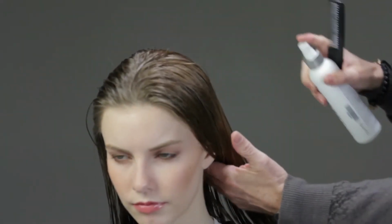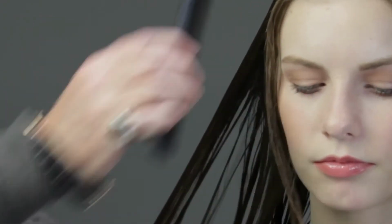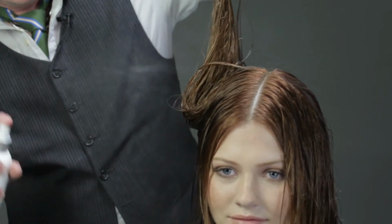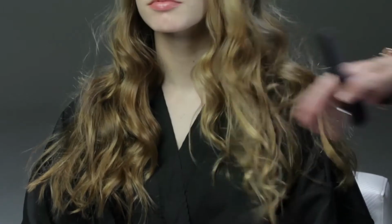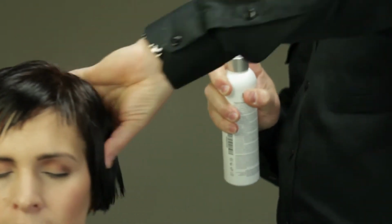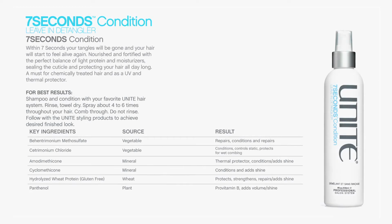This is perfect as a thermal protector if you're using excess heat from a blow dryer or a flat iron, UV protector to make sure that your color doesn't fade in the sunlight. A couple of ingredients to note in here, natural-based silicones. They're going to make the hair extremely soft and smooth and easy to work with, which is the best thing to get tangles out of the hair. Also, gluten-free wheat protein is in here, and panthenol derived from vitamin B5. Again, use this daily, spray this in the hair after you come out the shower, comb it through, and you're ready for one of the styling agents to be applied.